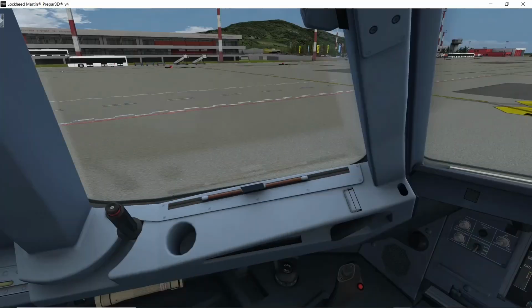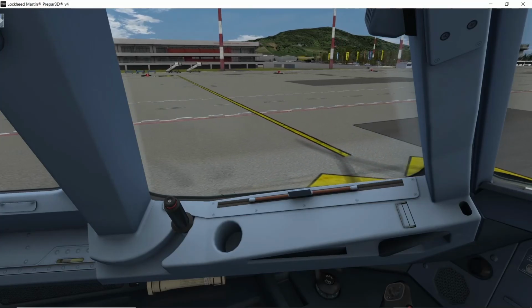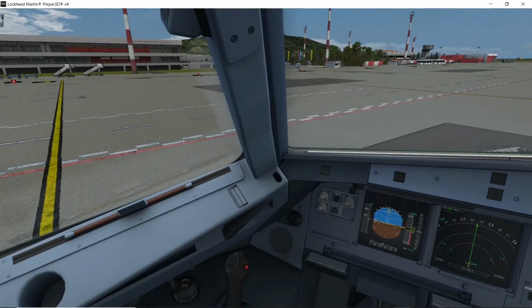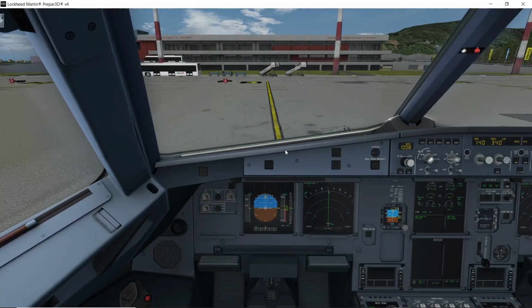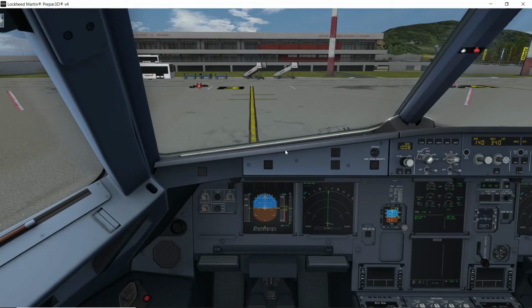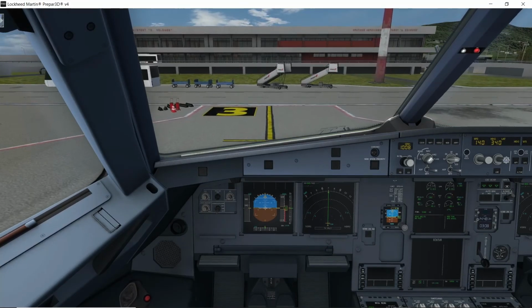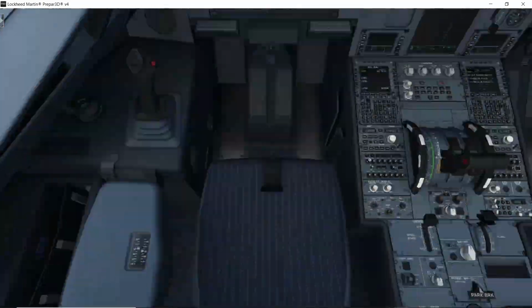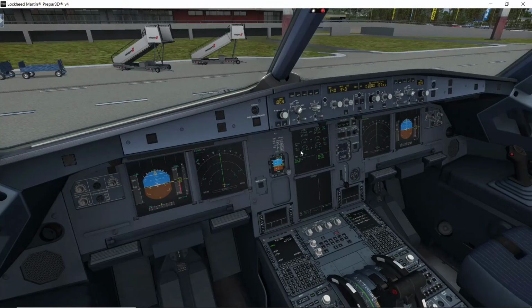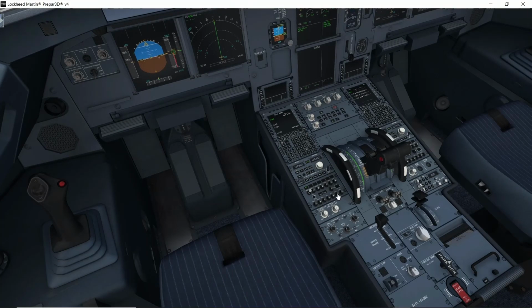Lights off. APU is available. Left Alpha 3, right on Alpha. And then stand 3. 5,000. 100 flaps away. Remaining. Let's stand 3.